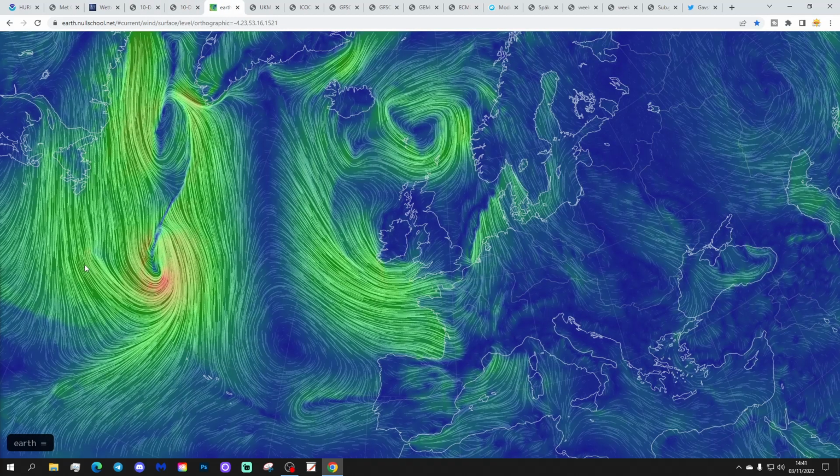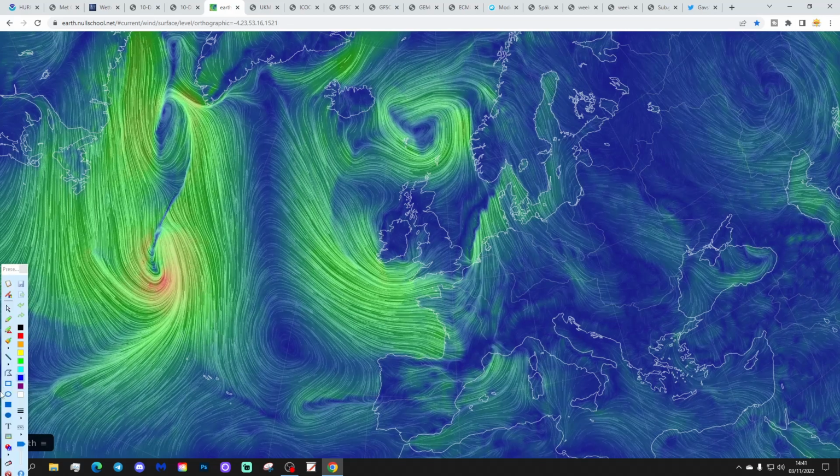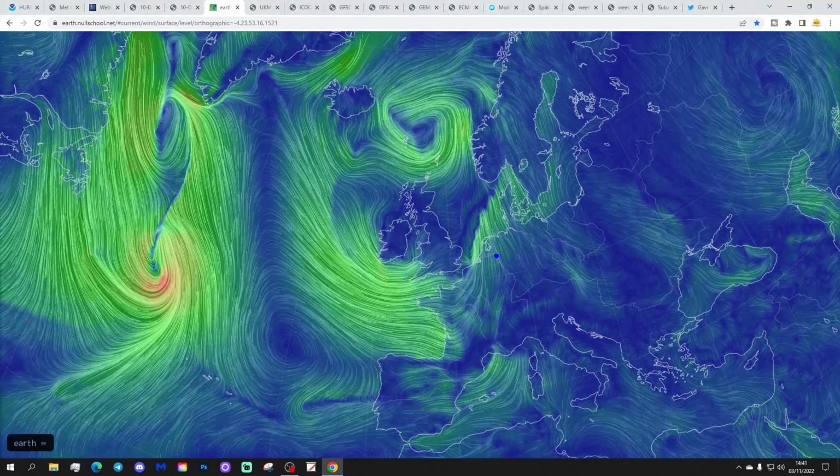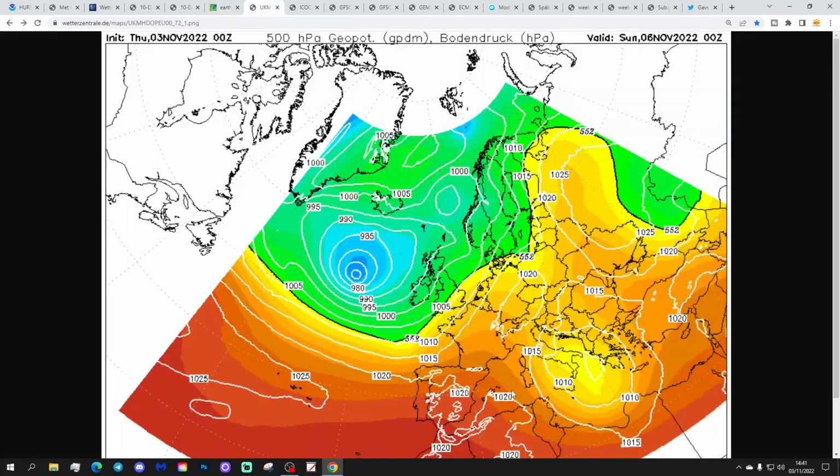The latest wind flow map from earthnullschool.net shows that we're under a trough of low pressure today, so we've got a trough within the 500 millibar flow through here. And the jet stream is pushed a little bit further southwards as well. That's the reason it's slightly cooler, which is most evident at night at the moment.